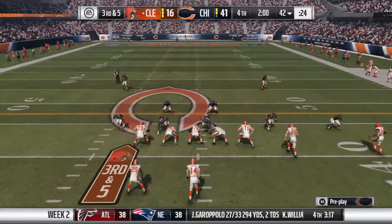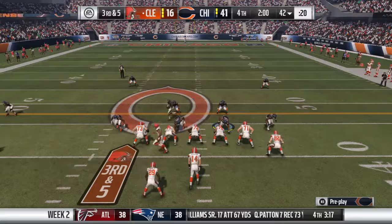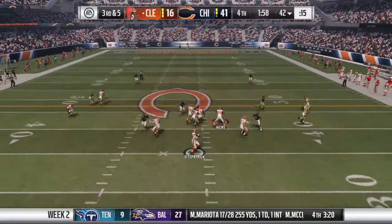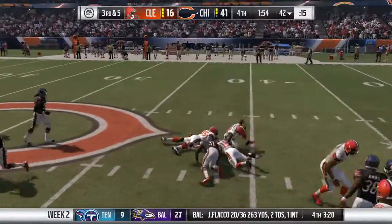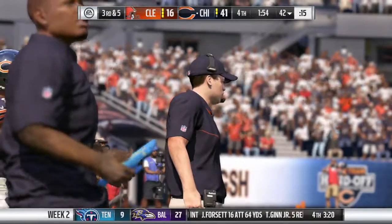The Bears have put an extra defender in the secondary on 3rd down. Yep, they're in the nickel. Fitzpatrick again. That's complete. It's Gordon. Gordon loses the football. It's loose. And they will set up shop at their own 41-yard line.